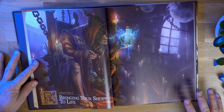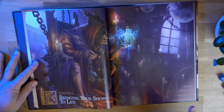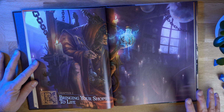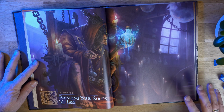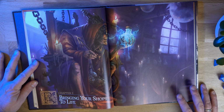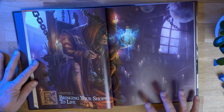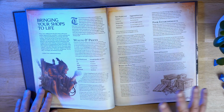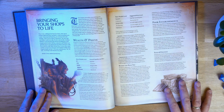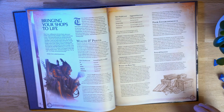So another returning aspect of the Remarkable book series is bringing your shops to life. With the Remarkable Inns book, it's bringing your inns to life. With our new upcoming Remarkable Cults book, it's bringing your cults to life. And every Remarkable book has this chapter, which is all about presenting you with exciting role-playing and gameplay concepts that allow you to role-play it more excitingly.